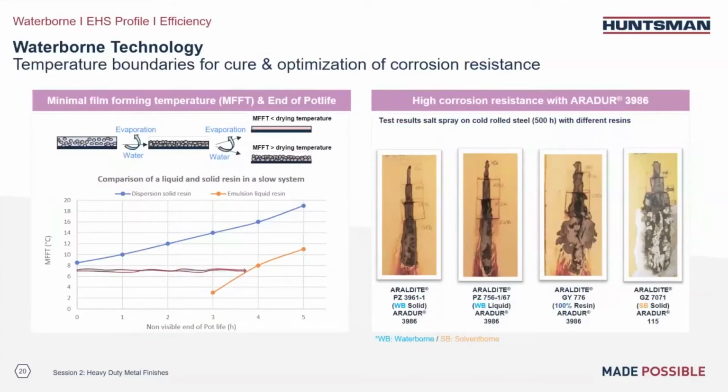In the context of VOC reduction, another technology we focus on now is the waterborne technology, and here we wanted to discuss the temperature boundaries for cure and optimization of corrosion resistance. So why waterborne? Waterborne is interesting because it really helps to reduce the viscosity, and also you can combine it with some physical drying compared to the high solid technology. Waterborne is definitely an interesting technology.